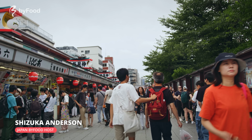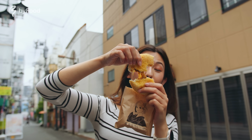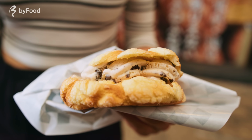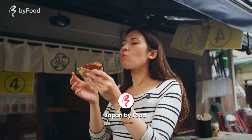Today we are in Asakusa, Tokyo's most iconic, historic, and busy neighborhood. And today I'm going to be trying Asakusa's most viral foods, from crispy curry breads to torched matcha crepes to even melon bread sandwiches, which are a little bit of a retro food in this area. And I'm going to be trying it all. There's going to be a lot of food today, so stick with me.